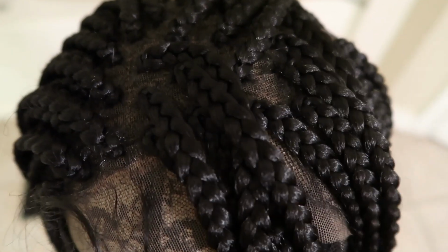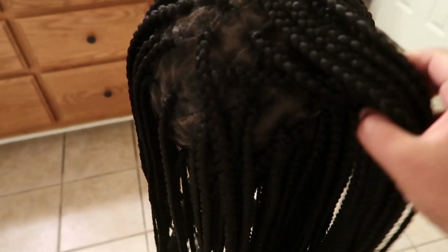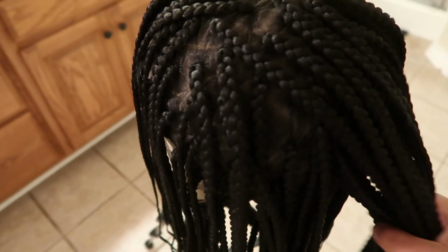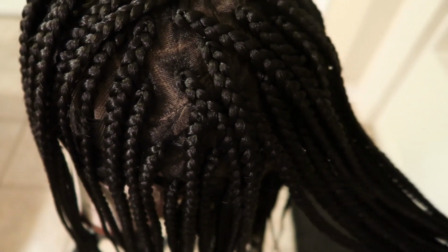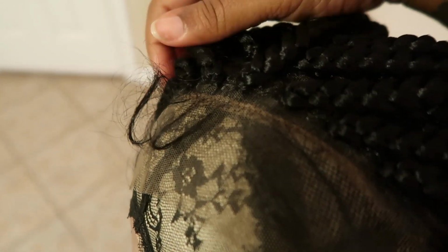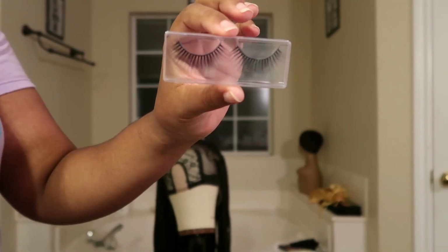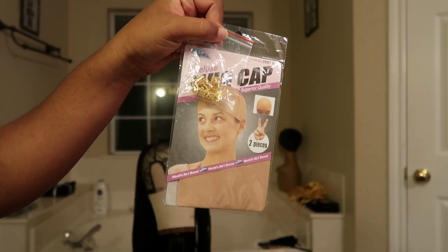But I got this wig from Amazon. It is a 36-inch box braid wig. I will have clips of it so you guys can see the construction and what it looks like. It looks really nice at the top. They tried to give it a realistic look in the back, and you can tell it's a little scarce, I guess. They could have probably added some more braids, but it just depends on the hairstyle you decide to wear. Again, it is 36 inches. If that gives y'all any idea of how long it is, this is what it looks like on the ends. And I am just going to install it and let you guys know what I think about it.